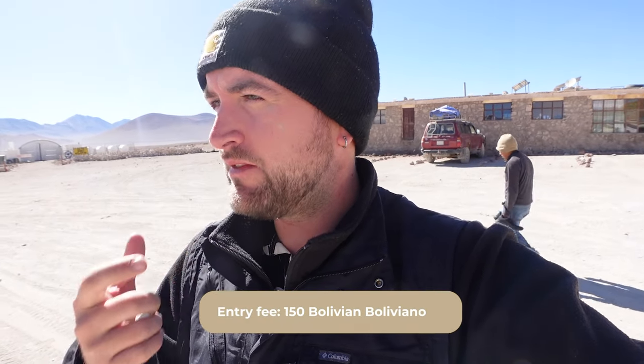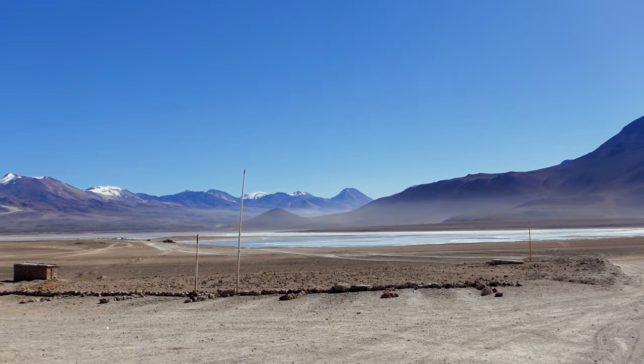And then you come to another office and you have to pay 150 bolivianos each, which, what is that? First time working out. That's like £17 each, I think. And that's national park entry fee for the 3 days. Sorted, and then you pay smaller amounts for the other places. And the first stop is literally right behind me, Laguna Verde y Laguna Blanco. And it's just like a 5-minute drive from passport control. So I think we're gonna head down there in a minute.